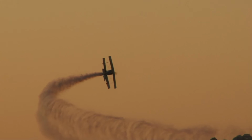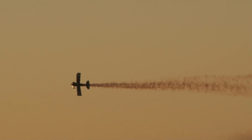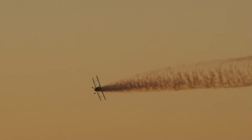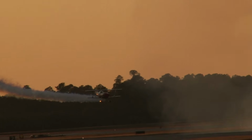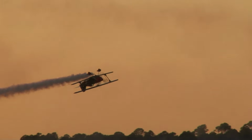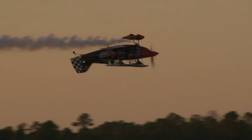As Skip goes around, he'll bank, do a 90-270, 90 to the right and 270 back, and he's going to approach these poles and the ribbons and watch him flip it upside down. He's going to try to cut only the top ribbon. Let's see if he can do it.